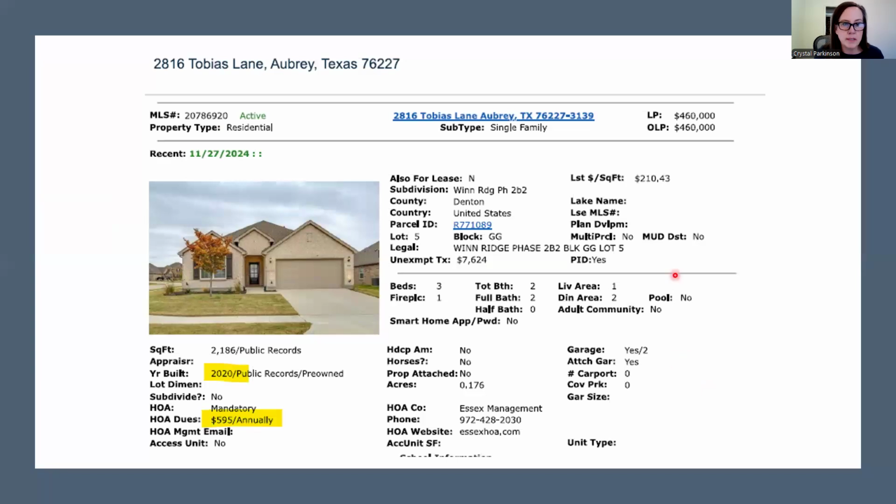In MLS, you can see that this one was built in 2020. He was the first owner, but there are also HOA dues. So $595 a year, divide by 12. That's what they're going to use for that.